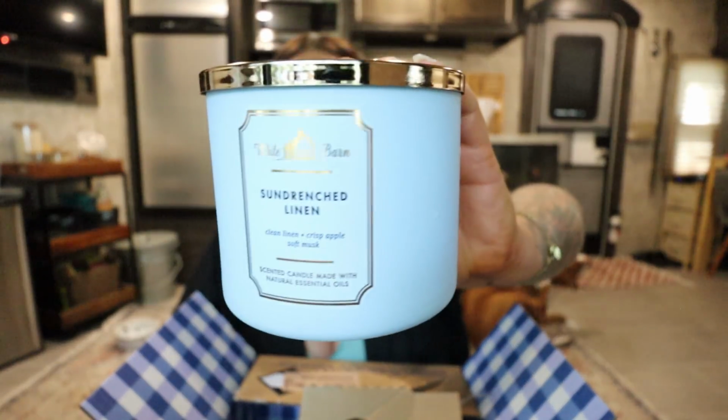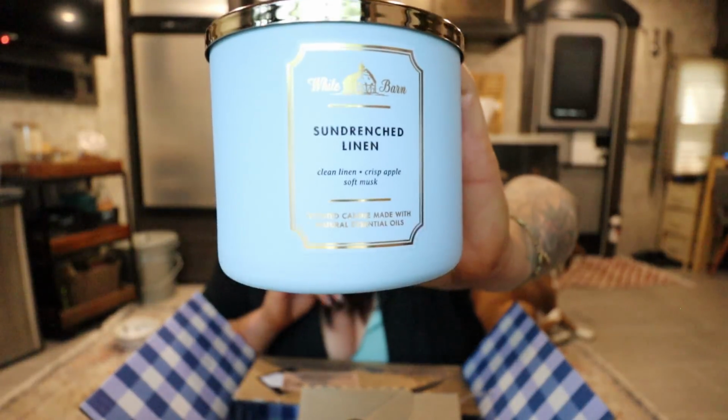And then I got sun-drenched linen. I feel like I got all from the same White Barn because I like the way they look the best. Ooh, that just smells like laundry. That smells so good. That smells really nice. I like this one, sun-drenched linen.